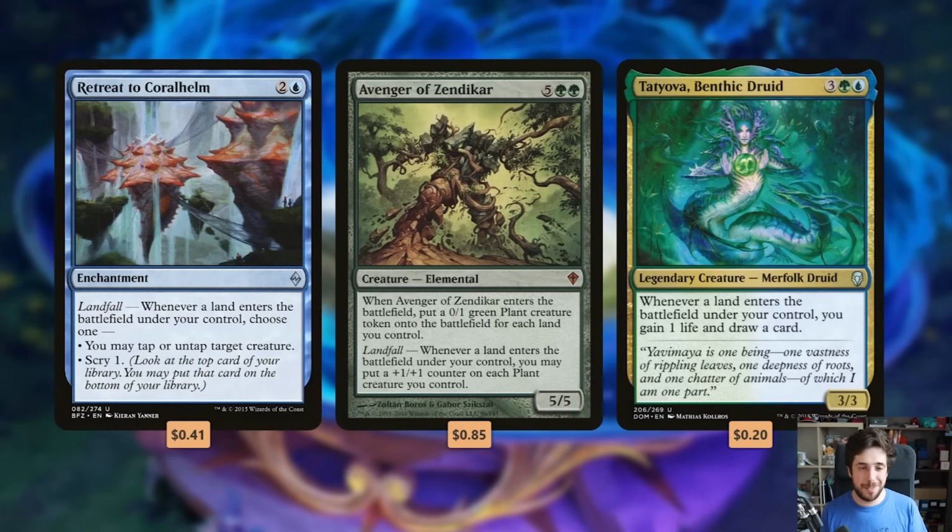Retreat to Coralhelm is the most fun in the entire deck, because whenever we play a land, we get to scry 1, which could potentially put another land onto the battlefield off Galadriel, which will allow us to scry 1 again, and just keep doing that over and over again. It's super fun. Avenger of Zendikar is, again, just a very classic payoff when we're doing so much landfall. And Tatyova draws us cards and gains us life. Nothing wrong with that. That's really, really good.